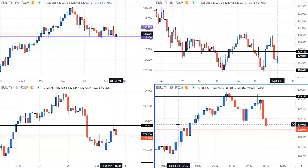So anyway, I hope that that live trade example was helpful, and you can get a bit of an idea how we do it in our scalp service. And if you want any information about it, let me know.